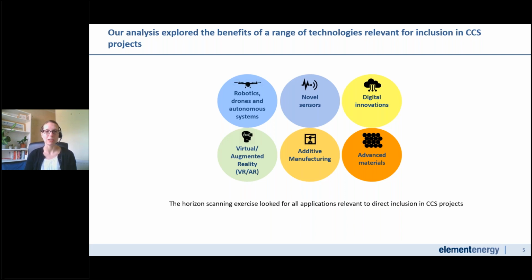And although we have broadly categorized them here, in practice they're highly interrelated, and developments in one sector will bring benefits in others. So primarily developments in sensors will underpin a lot of innovation in robotics and autonomous systems, as well as digital innovations. And so we looked in this horizon scanning exercise for all applications in both the energy sector and beyond that would be relevant for direct inclusion in CCS projects. So we acknowledge that there would be other sectors where these are being deployed that may also bring benefits indirectly to CCS projects, but we mostly focused on the direct inclusion.